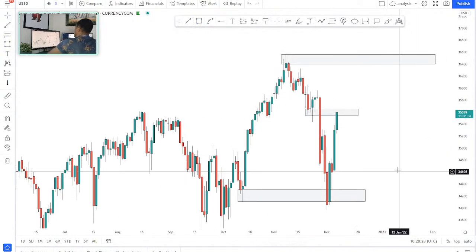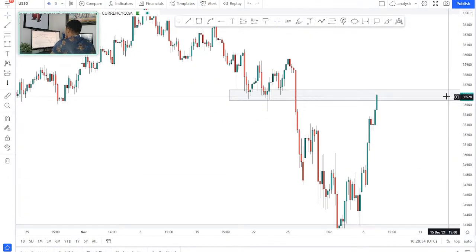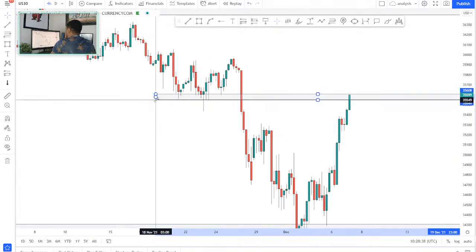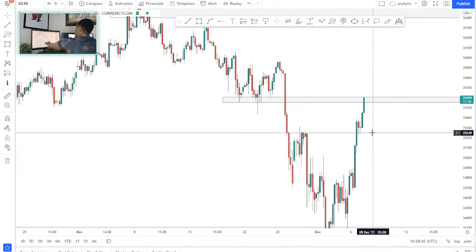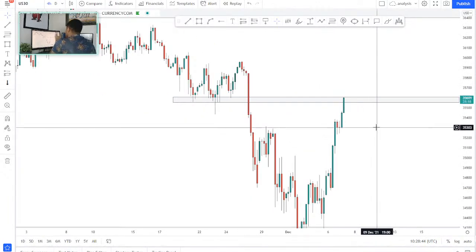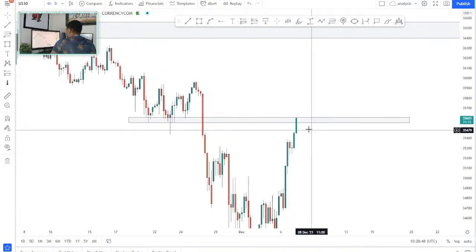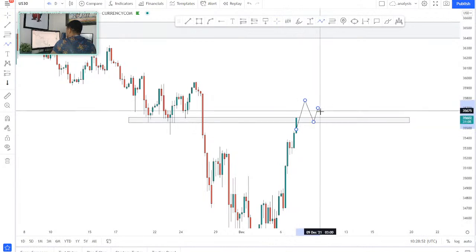Might not do it in one clean push, but I do think we will make a push to those highs soon-ish. So if you are looking for trades, I'll probably say just get ready for the buys, probably ignore the sells, because the way this is impulsively pushing to the upside is giving us a very strong characteristic that price is likely to come back to these highs. So if we can get above this, looking to buy at this level would be nice.